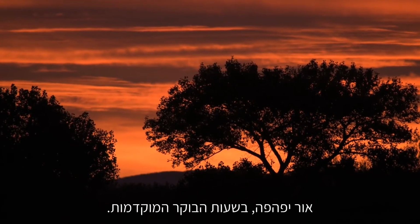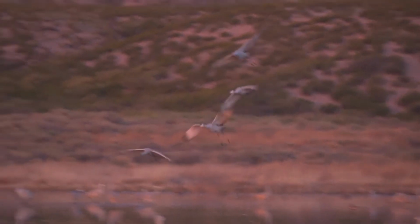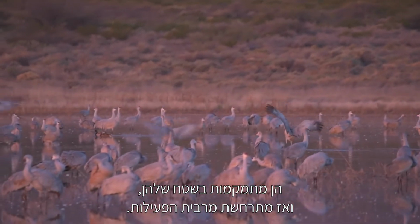Beautiful light, early morning like this. Obviously the birds are most active early in the morning, and they're setting their areas, so that's when you get the most activity as well with the birds.